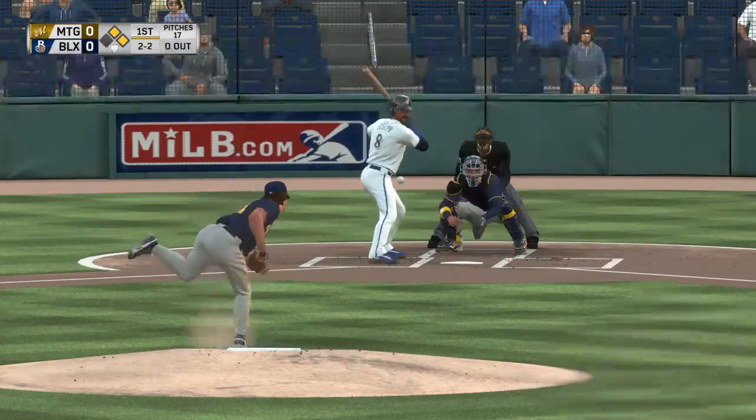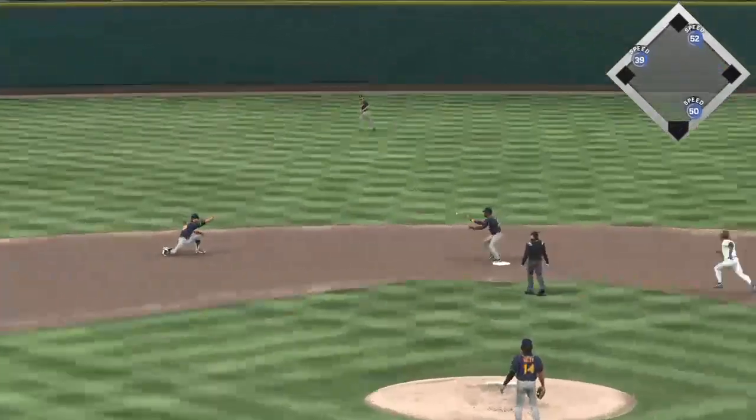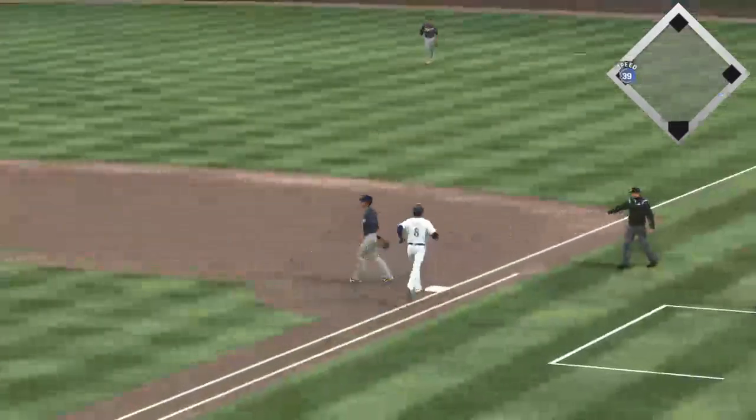He's set. Here's the 2-2. Hit to short. Scooped up. The second for 1. On to first, and they get them both.